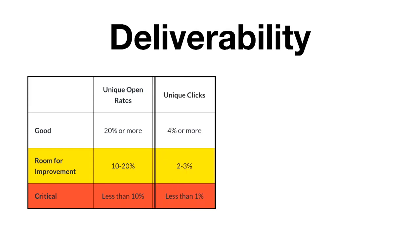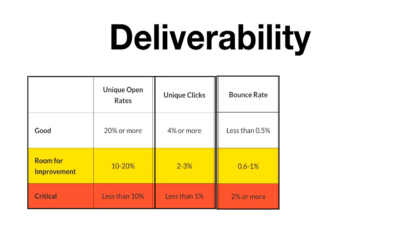Unique clicks, we want 4% or more to be in the good range. For room for improvement, 2 to 3%, and critical, if it's at 1%, we want to do something there. Our bounce rate, we want less than 0.5%. Room for improvement, again, it would be 0.6 to 1%, and critical is 2% or more. If 2% or more are bouncing out of the inbox, not making it there at all, we want to make sure we're looking at what's happening there.